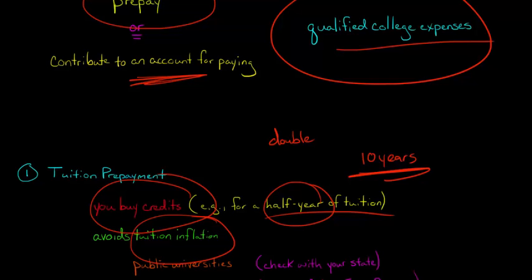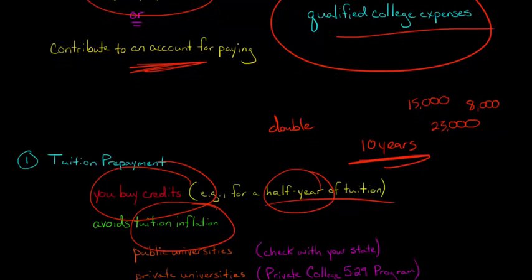So let's say, hypothetically, that it was $15,000 for a half year of tuition that you pay now, and then 10 years from now, let's just say it's $23,000. So you're basically getting a benefit of $8,000 by paying today because you avoided that tuition inflation, but you're not going to incur any federal tax on that. So that, in a sense, it kind of grows tax-free. You can think about it like that.